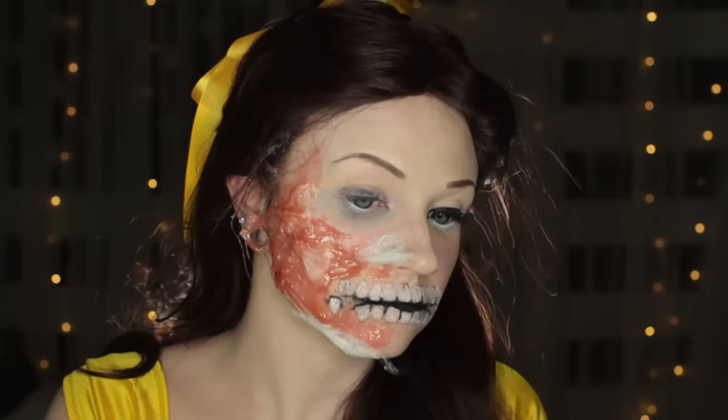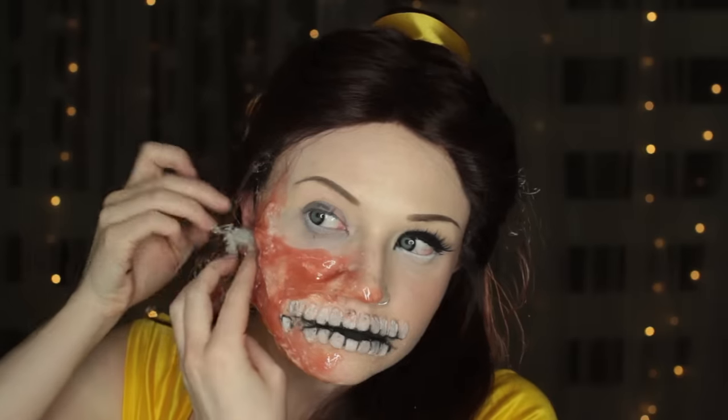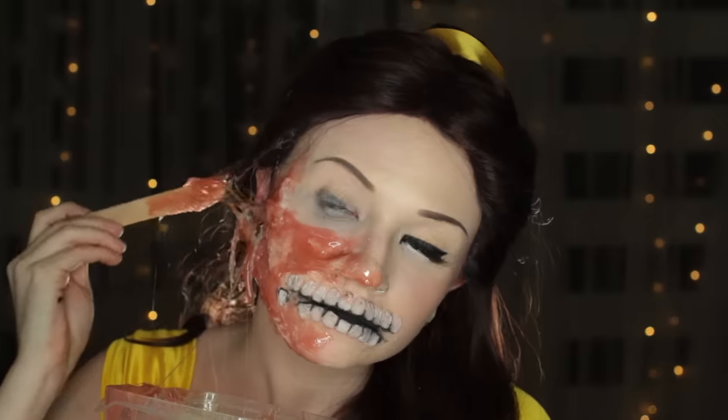You can use cotton to deform the shape of features as well. I place some cotton here to bridge the space between the cheek and the side of the nose, and then I cover it up in gelatin to really alter the shape. I'm doing the same to connect my jaw and earlobe because, you know, facial features just kind of go out the door in these types of scenarios.